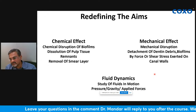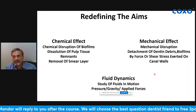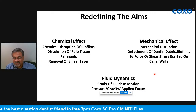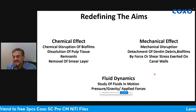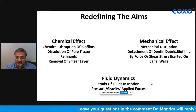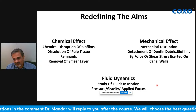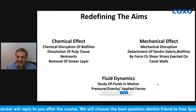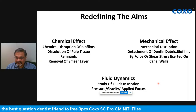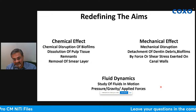But side by side, we also need a mechanical effect, wherein we need this solution to reach up to a point where we can mechanically disrupt the biofilms, detach the dentinal debris and biofilms by creating some amount of force or shear stress, which could be exerted on the canal walls. And we also need to understand, because we are dealing with an open tube and closed tube model as a root canal, we need to understand the fluid dynamics, because only a tube model will have this dynamics playing on it. So we should understand the study of fluids, how they move when they are moved or agitated. And the parameters or factors would be pressure, gravity, and applied forces.